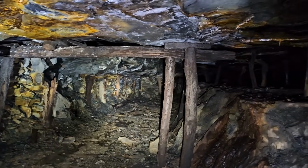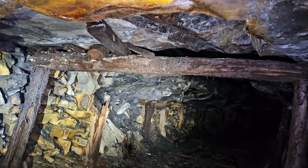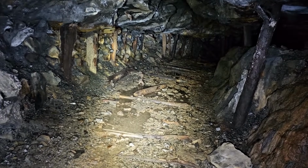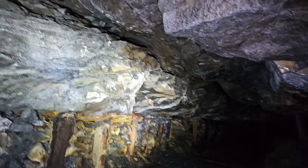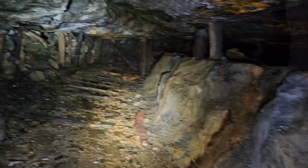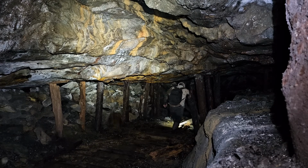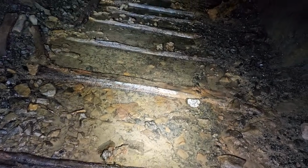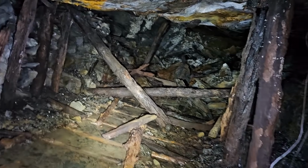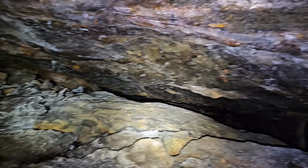Wow. Nice three-piece collar set here. Colorful rocks. The wooden rail ties still in the ground. And now, this for certain is the end. That is definitely a floor-to-ceiling collapse. No getting through that.